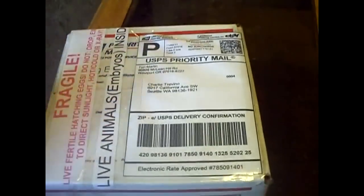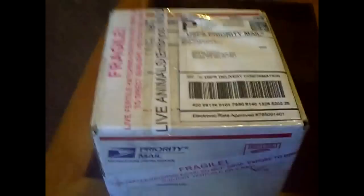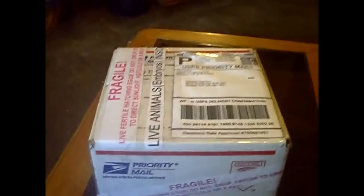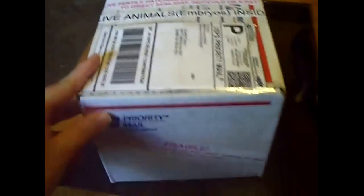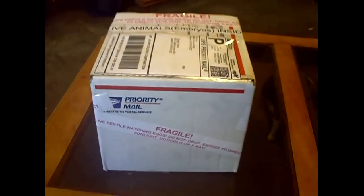But the funny part is, I never got any type of tracking information until yesterday. And yesterday it just said the payment has been accepted. It doesn't even say that the package is being sent out. So I'm going to go ahead and open this up and I'll show you guys what I received. I think they're silver red-breasted button quails.